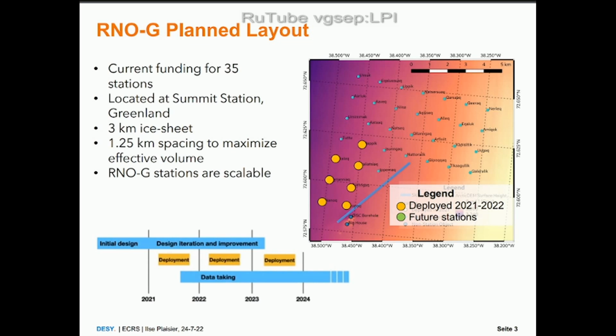Some, however, will be seen by multiple stations. And therefore, our stations are also optimized to do neutrino reconstruction with a single station. It looks like a big effort, 35 stations, 1.25 kilometers. That is also the case. However, the stations are quite easily deployable, like 4 days per station, and they have their own power, and therefore it's a very doable effort.